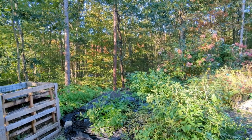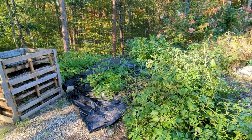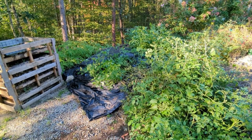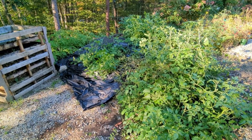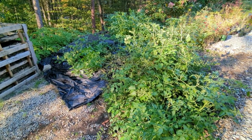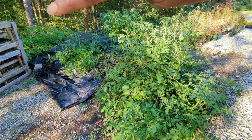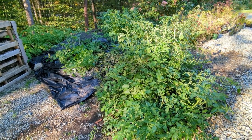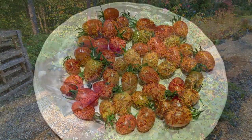Unfortunately, I did not get my tomatoes in the ground this year. I donated all my tomato plants, but I did have some tomatoes that self-seeded themselves in my compost area. Check it out. They're all in this area here, over there, and in the back there. And I've been harvesting off them for at least a month and a half now.